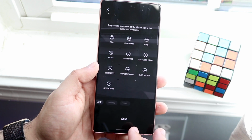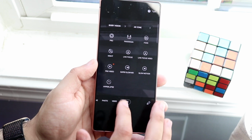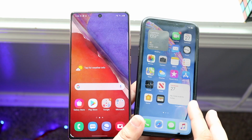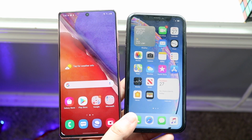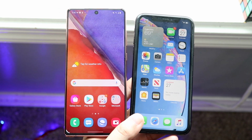Now ending it off with the battery life, the iPhone XR had a 2,942 mAh battery. The Samsung Galaxy Note 20 has a 4,300 mAh battery. Now both of them have wireless charging, which is really good. However, one, which is the Note 20, has the reverse wireless charging capability. So you can charge an iPhone XR from a Note 20 but not vice versa. And that's something that's really, really cool on the Samsung Galaxy Note 20.